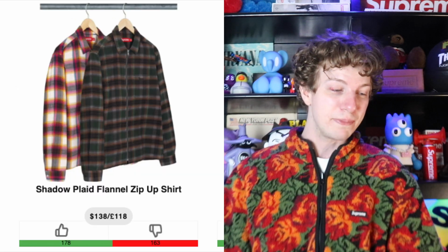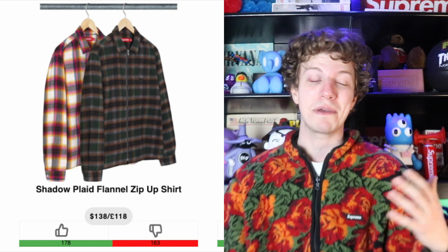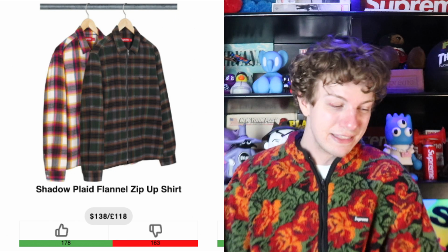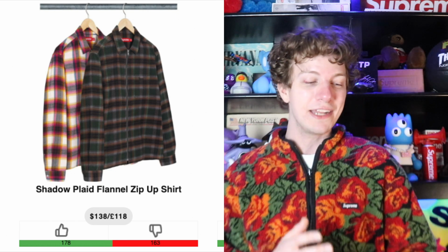I already know I'm gonna see some on-body photos of it and just be depressed, but I think I'm gonna be a man this week and skip it, dude. Like, I can't spend this much money every single week. I just dropped a rack last week. If I get this flannel zip up, I'm gonna be spending like $300-400 this week. I just can't do it, man.